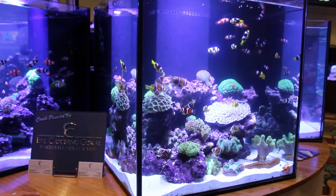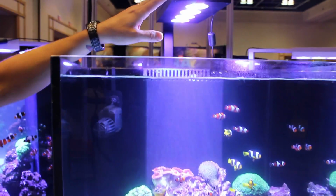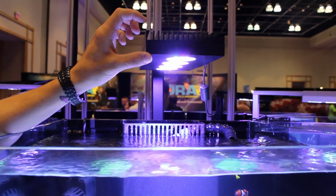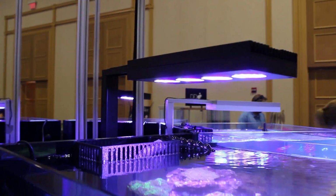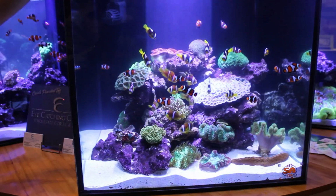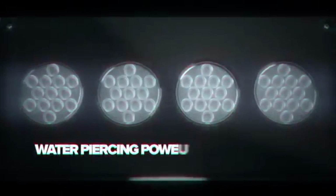And also here at MACNA, we're announcing the brand new slim heatsink on the Hydra. So we've lost about half an inch of the profile on this particular fixture. In addition, at MACNA is the Hydra 52, which has the same exact platform with 52 LEDs instead of just 20. So it's just got more power and more power.